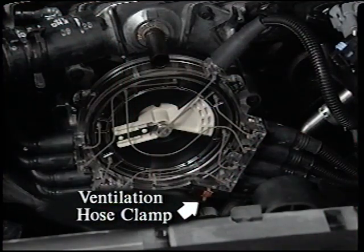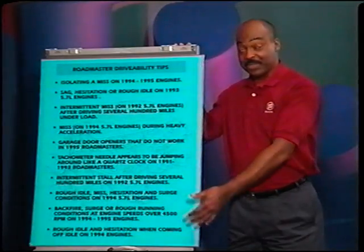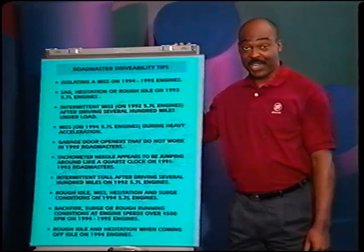Make sure that this clamp is not contacting any of the wires on the left side of the engine. If it is, reroute the wire or reposition the clamp. Most of the tips I've covered today only take a minute to check out.